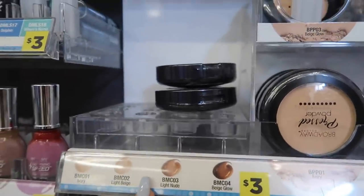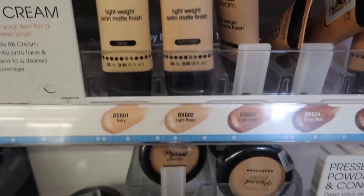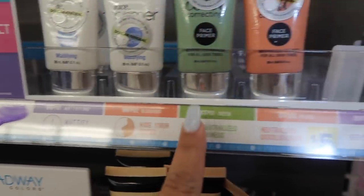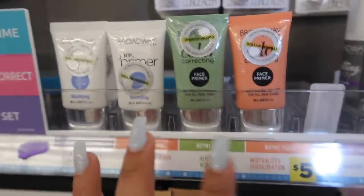They used to have concealers. Oh, dang, they're only $3. And they have pressed powders. These are $5. And then they have these BB creams, ivory, light beige, light nude, beige glow, and light tan. These are $4. Oh, and then look, they have primers. This is a mattifying, a blurring, green, peach, a long lasting, and a matte finish. This one's a $6 matte finish, and then these color correcting ones are $5.